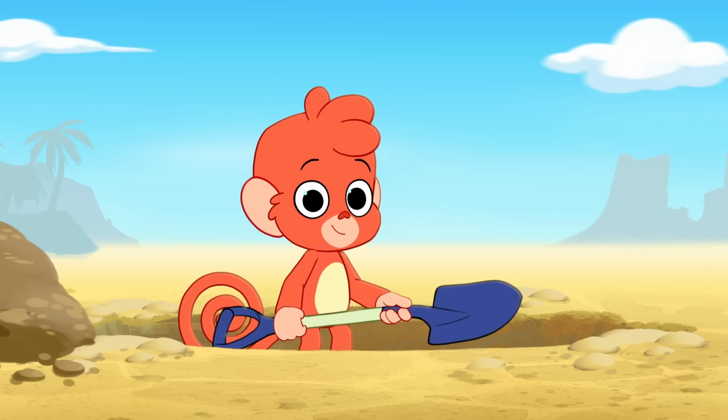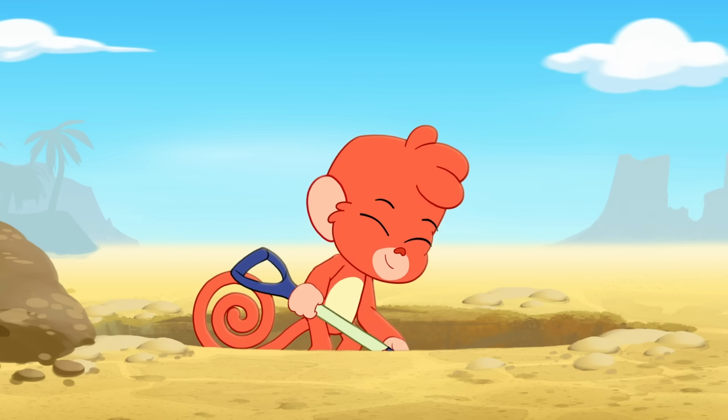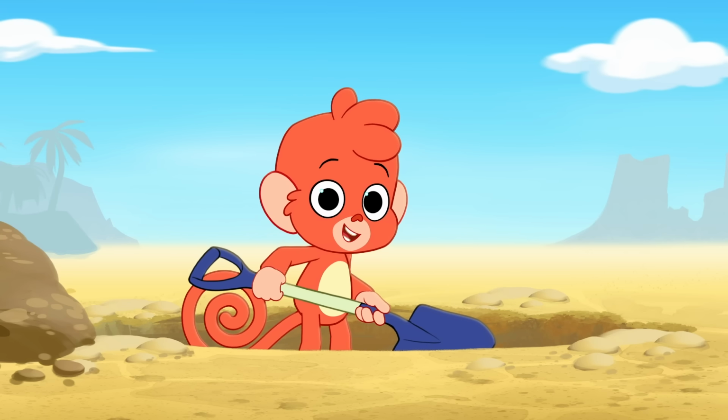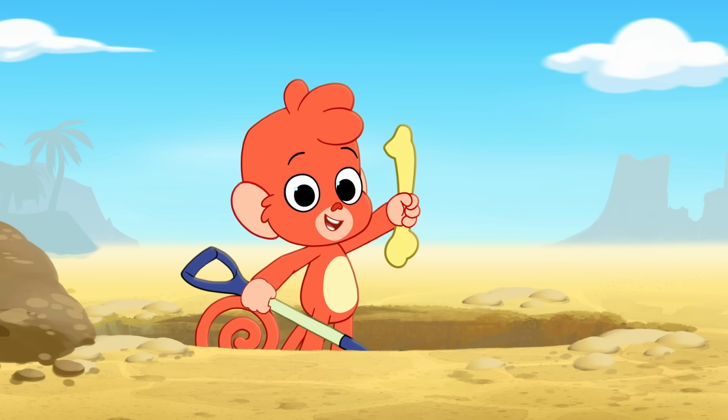Are you digging for dinosaur bones? Haha, cool! Wow! Baboo has found some dinosaur bones. Let's find out which dinosaur they belong to.